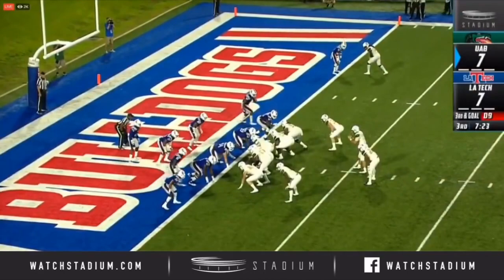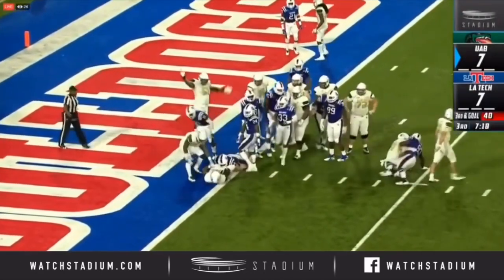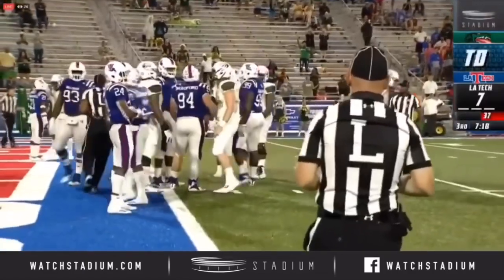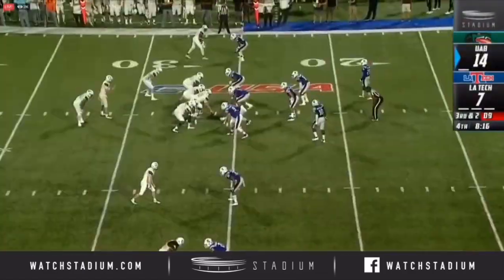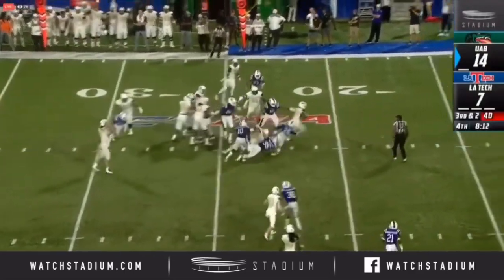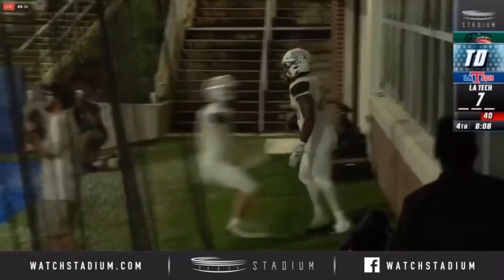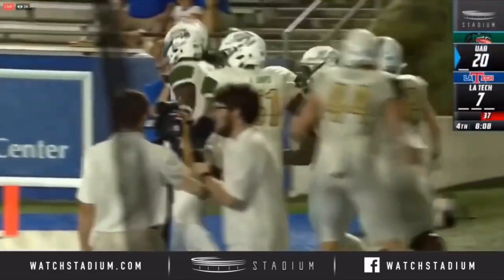UAB looking for their first lead of the evening. It's Brown. No signal yet. And he's into the end zone for a touchdown. Brown would clearly have most of his yards from that point. Third and two. Brown up the middle. Brown into the end zone for a touchdown. Spencer Brown gives UAB a 20-7 lead.